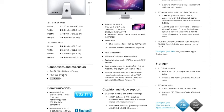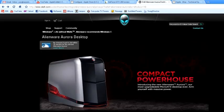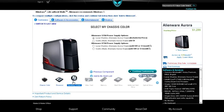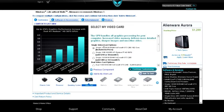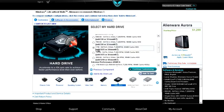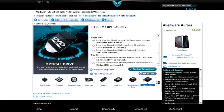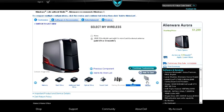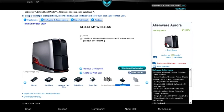As you can see here, we go forward. Well, I gotta select everything again. Hold on, give me a minute here. 1 terabyte, okay, blah blah. Sound card none, wireless, just selected. Well, anyways, I believe the price was $2,169, something like that, and the iMac's $2,200. Something wrong with the Dell website. Probably have to refresh it or something.